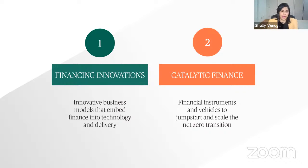I'm going to highlight a few case studies that show this pairing. So financing innovations on one side and the catalytic finance on the other side to scale those innovations. But certainly beyond innovations, there are lots of traditional financing instruments, and many of these are explained in our report. And I strongly encourage you to read through our report to learn more about other case studies, what these innovations are, how these instruments work, and generally get a better sense of what's happening in the market.